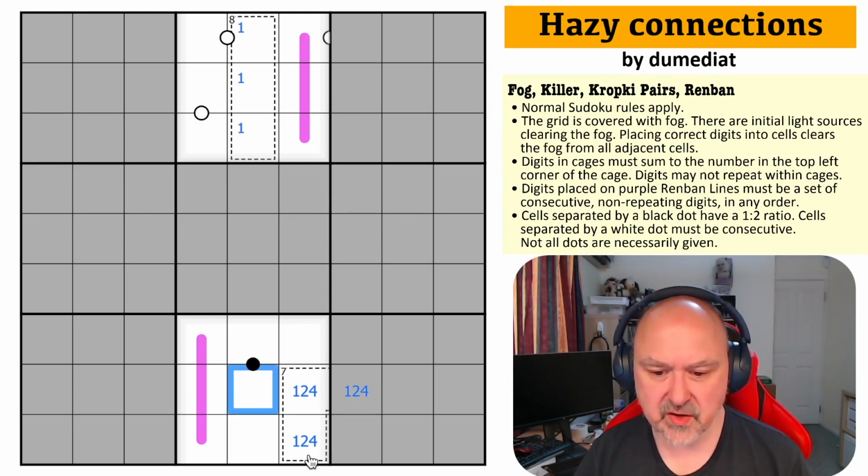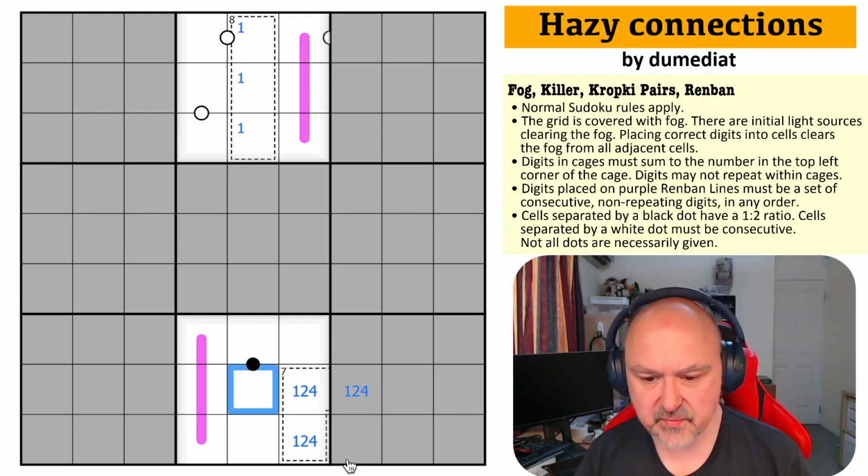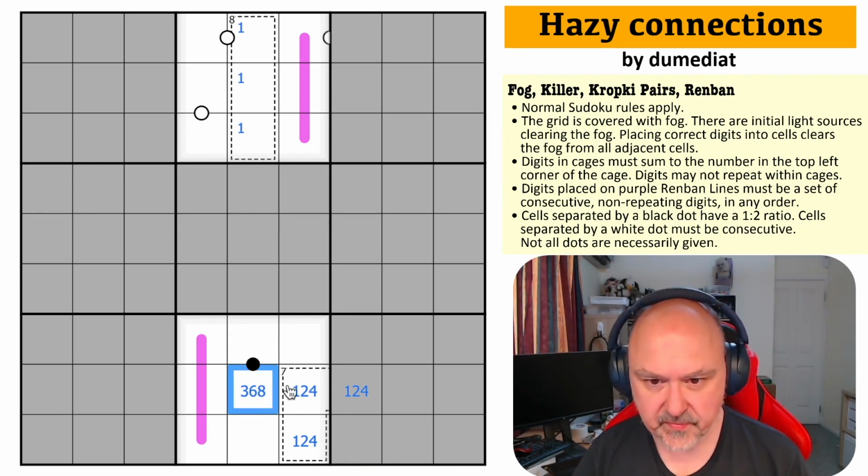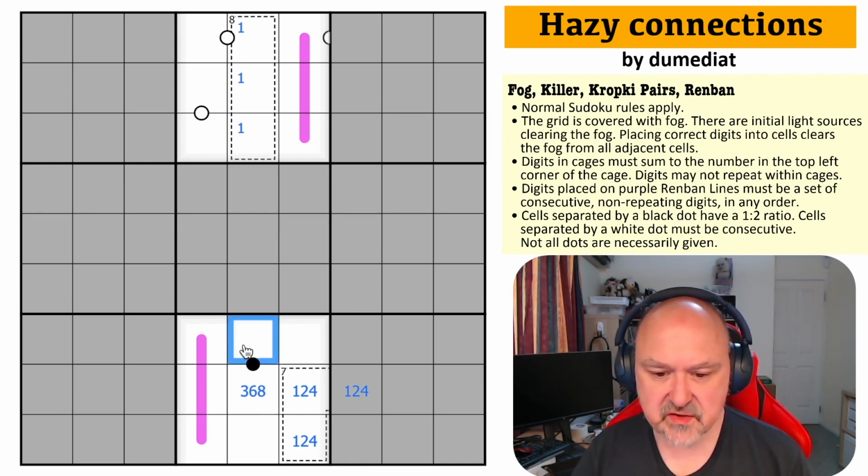So this can't be a 1, a 2, or a 4. The only Kropki digits possible are 1 2 3 4 6 and 8. So this is 3, 6 or 8. If this is a 3, this is a 6. If this is a 6, this is a 3. And if this is an 8, this is a 4.